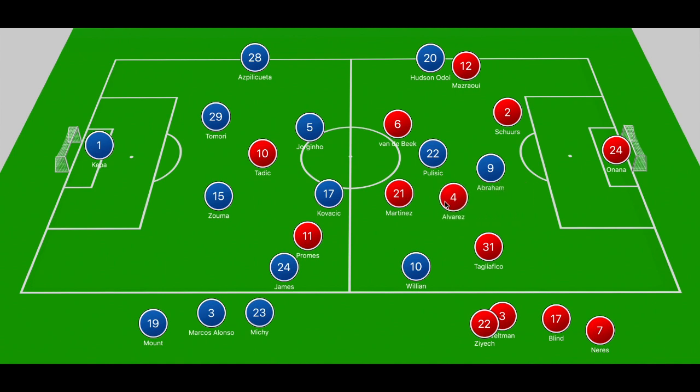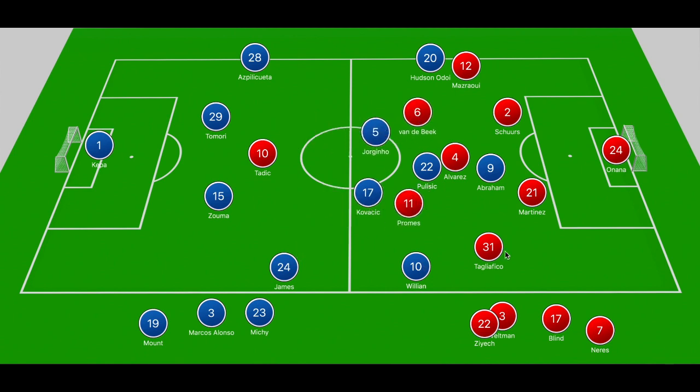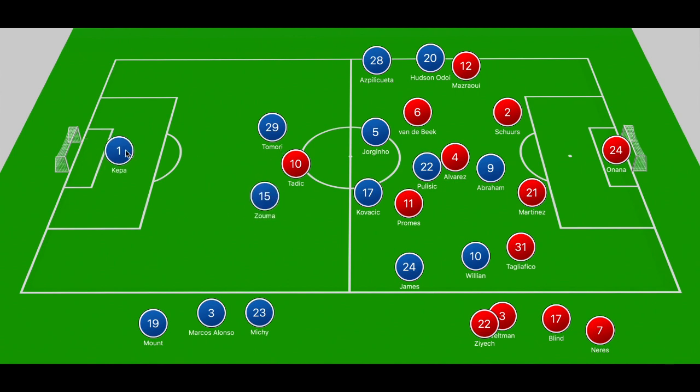We saw Schürrle and Alvarez come on, and we saw Alvarez move into midfield with Martinez moving to center back with Schürrle. So now they're more of a 4-3-1 with Promes more to the left. You have Alvarez in the center of the midfield, and then you have Van der Beek to the right.